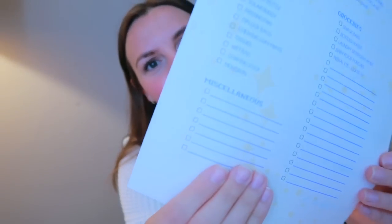You may need different things depending on what kind of excursion you're going on, but I do have a little miscellaneous section here at the bottom that you can use for writing in anything else you need. But I'm really excited about these. So I'm gonna go through, start double checking.